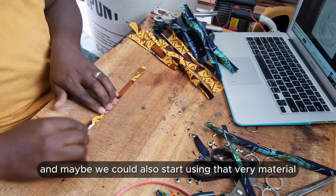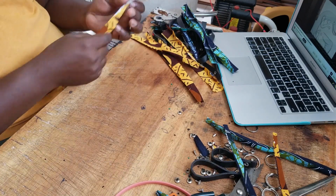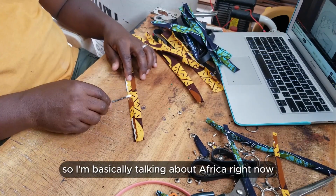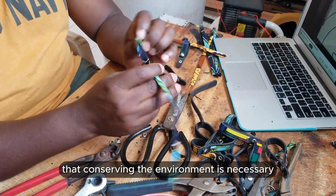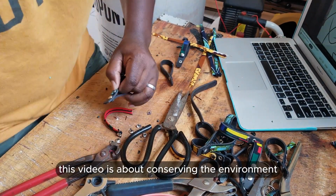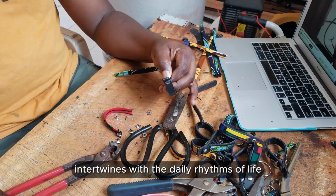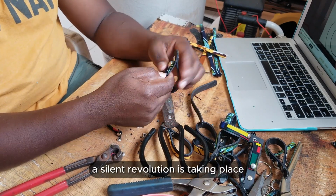So whatever materials you use out there, please share with us in the comments, so that we can also pick inspiration, and maybe we could also start using that very material, so that we sensitize the people on how to conserve the environment. For sure, we need to conserve the environment worldwide, not only in Africa, though I'm basically talking about Africa right now, because that's where more knowledge is needed for people to know that conserving the environment is necessary. But still, this video is about conserving the environment worldwide.